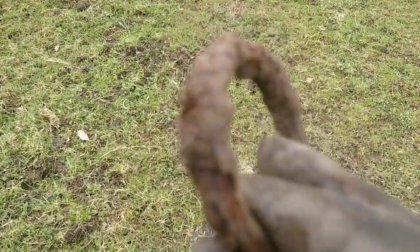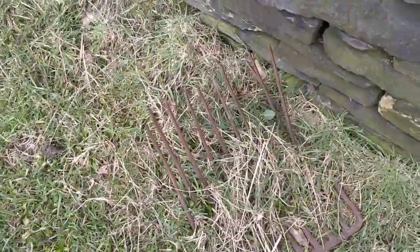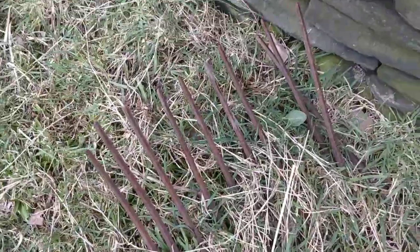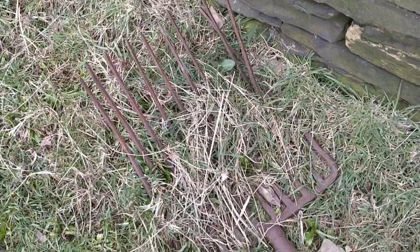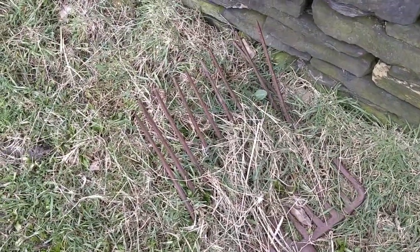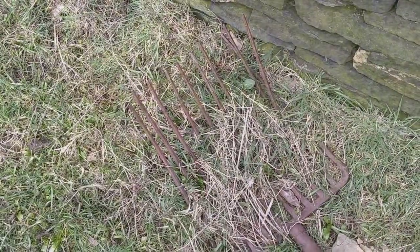Oh, carry on. That's coming to the end of a couple of hours hunting, so might be the last thing I dig, you never know. Didn't need a detector for this surface find. A rather large fork. Is that for hay? Baling hay and stuff? Probably. But significantly large though. Won't want to be on the wrong end of those prongs.